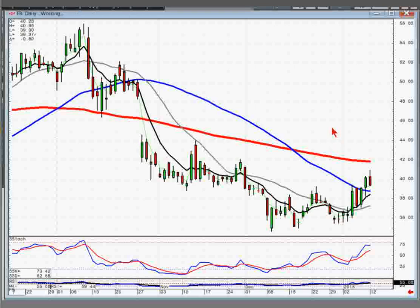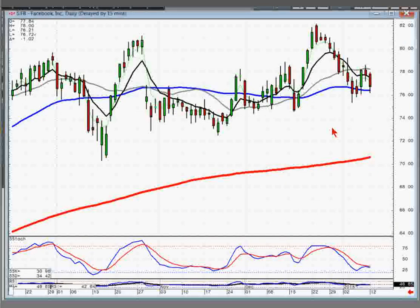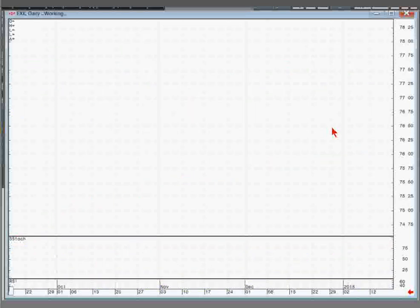And Facebook, I wouldn't be long or short Facebook. Facebook has a sideways chart. There's really no trend to it. I would be moving my money someplace else at this point.